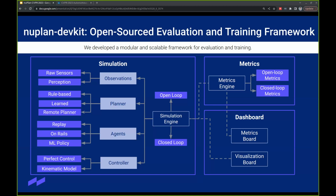Like I said, it's modular, so we can configure this to be open loop and closed loop by selecting the modules that I've listed out here. Once we've run the simulation, then we pass it on to the metrics engine. The metrics engine here will calculate the metrics based on whether the scenario is run in open loop or in closed loop. I'll go into a little bit more detail of what those metrics are in a later slide. And lastly, we've got the dashboard. This is just how we visualize the metrics, time series data, and also the scenario itself. And you'll see some of the visualizations later as well.